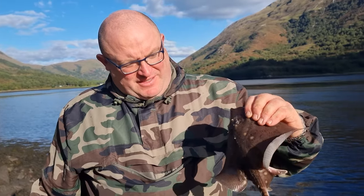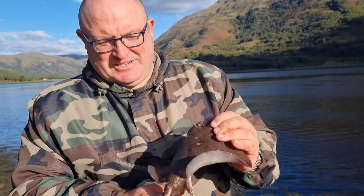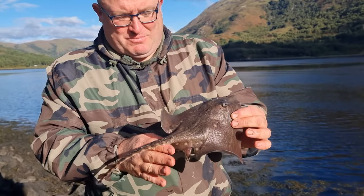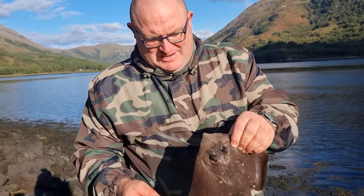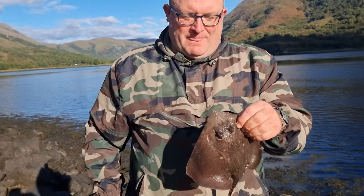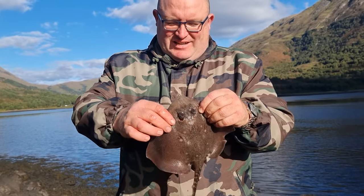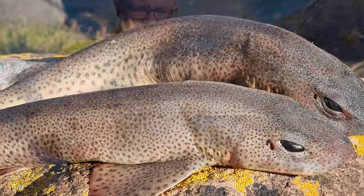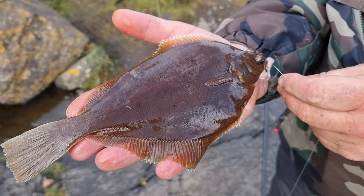Well, that's about the fifth, sixth ray we've caught between us. That's been the average size. To be honest, probably a bit smaller. The fishing's been steady. I think we've had rays, dogfish, mackerel, dab.